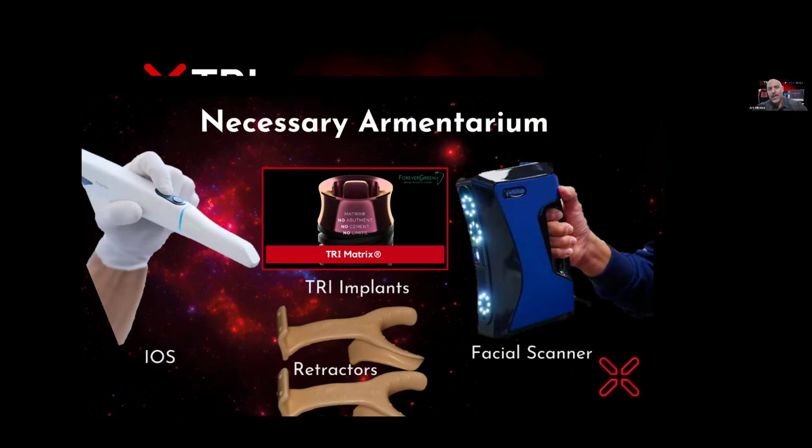So here we go. How do we get these phase 0 records? This is the armamentarium that you need. You need an intraoral scanner. You need a facial scanner, that's the InstaRisa facial scanner. We highly recommend that you use these InstaRisa retractors, which I'm going to show you why. These are custom-made retractors that Fernando has designed to really maximize the use of the facial scanning technology. And of course, you need titanium. You need TRI matrix multi-level implants.